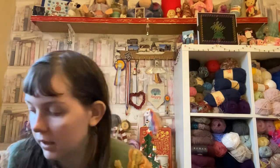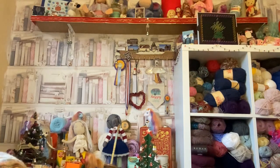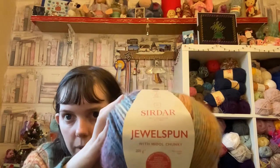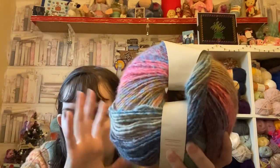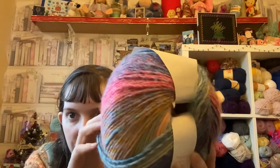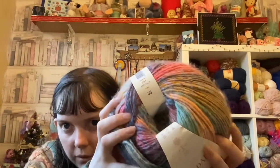I think my big question today though, just because I am so obsessed with this yarn, is has anyone who's watching ever used dual spun yarn and in any colour? I am not meaning this colour specifically, any colour will do. I just want to know if anyone's used it, what they thought of it, what they made, all those types of things.